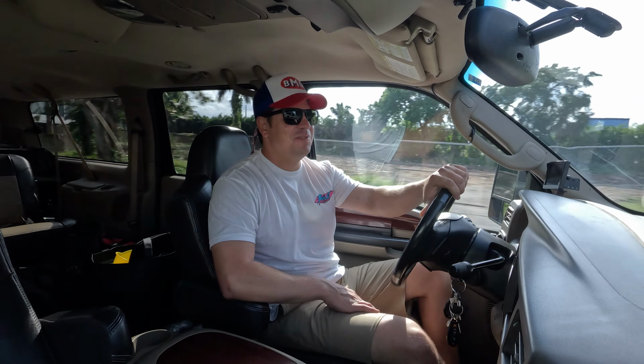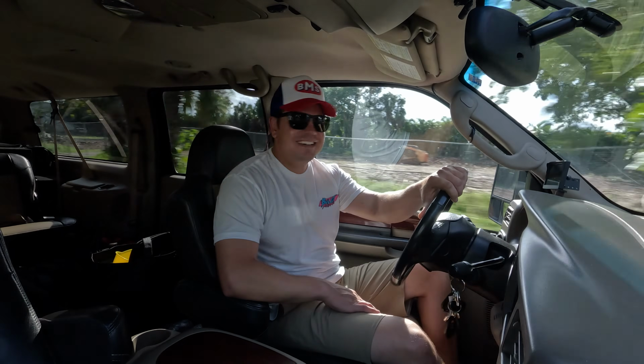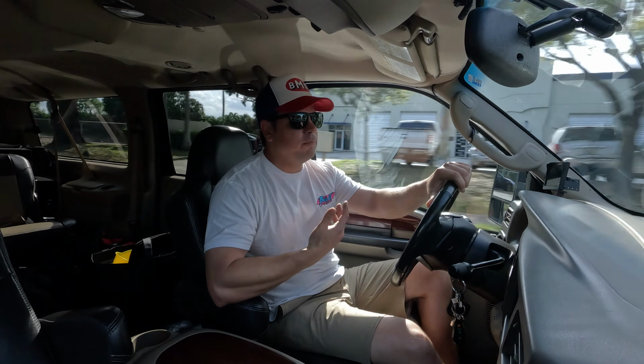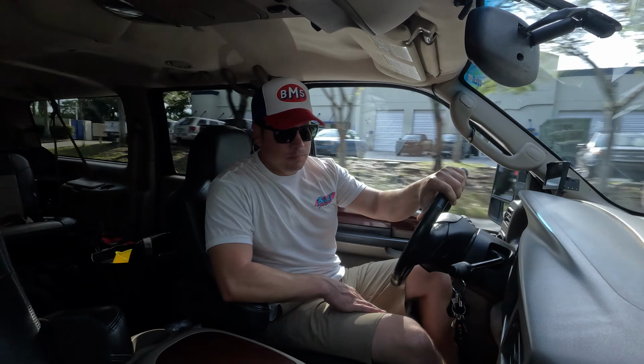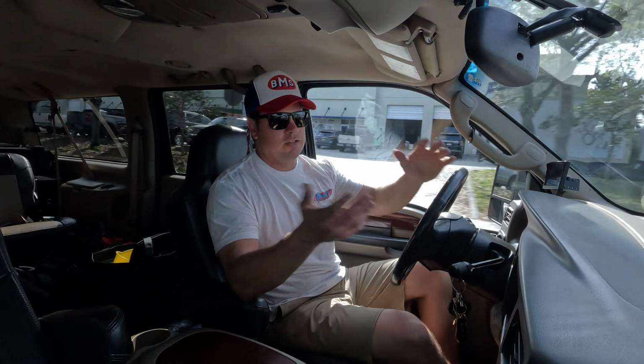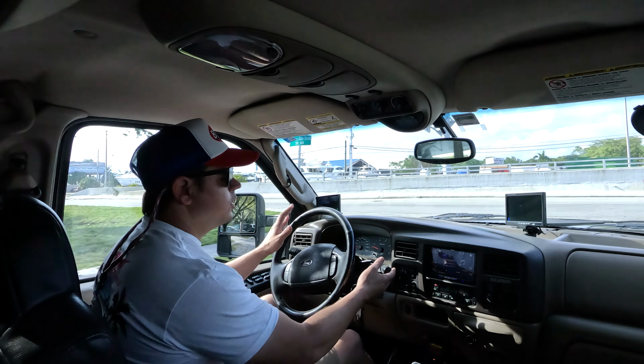Oh, that's my favorite part, the intake. It sounds so good. It runs and drives great. Transmission feels good. You do have plenty of pep. You can monitor everything here. Your stereo works. It's not a super stereo. It's just more so when you put it into reverse.